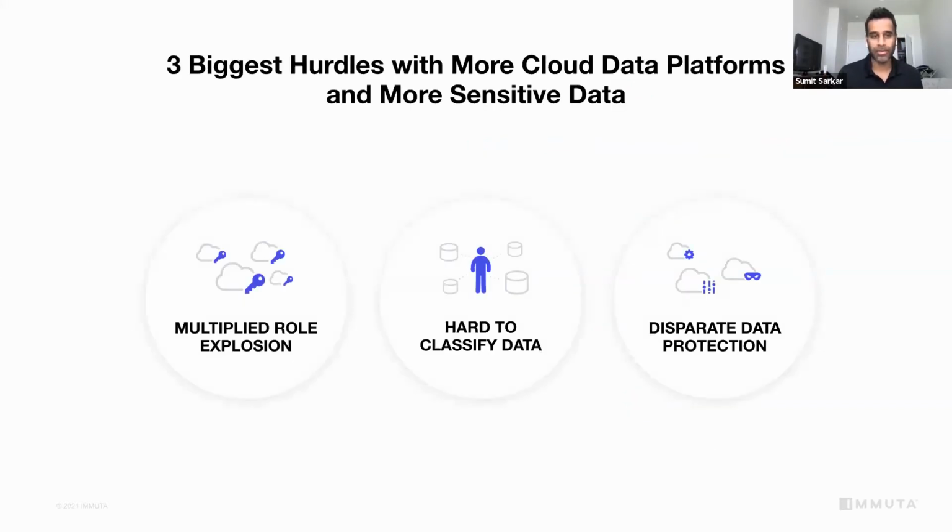All right, if I were to just up-level it, I'd like to summarize with 3 things from the research before we dig into some approaches. The 3 hurdles around these trends: more cloud data platforms and more sensitive data. The net impact of that is it is going to limit the reason you're adopting cloud, to deliver more capabilities to the business. First, multiplied role explosion is certainly a hurdle. Roles are becoming harder to manage across the diverse workloads in the cloud, and hundreds of users. And we talked about those 50,000 policies. It can require thousands of roles and tens of thousands of policies, creating a bottleneck for data access.